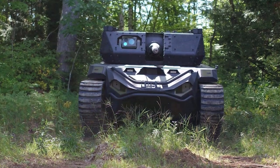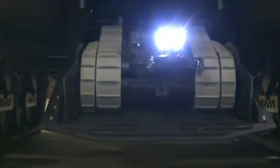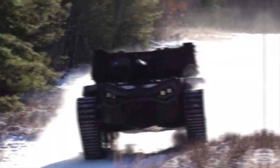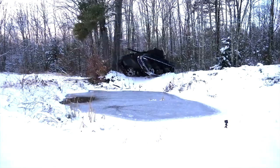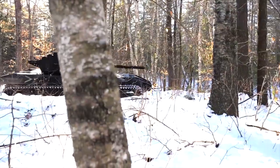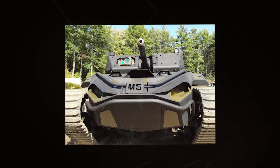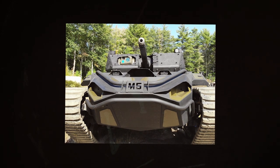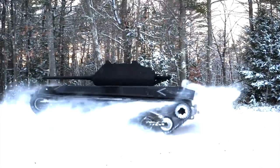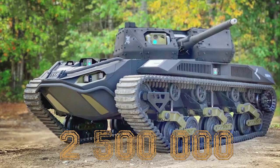The Protector medium-caliber turret on the robotic combat vehicle is armed with a 30mm, 40mm Bushmaster cannon and a 7.62mm coaxial gun. According to the plan of the creators, the Ripsaw M5 will be an ideal partner for the M2A3 Bradley infantry fighting vehicle. It's not specified when the M5 will enter service with the US Army, but experts predict that the cost of one such robot will be at least $2.5 million.